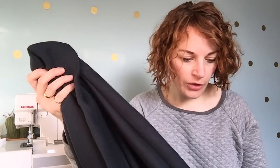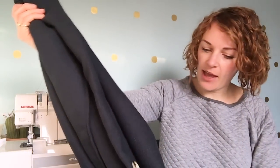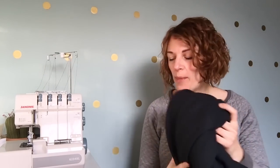And the wool I used was from the Cloth House, and it's really nice. I don't know if you can see, it's got a slight twill to it. And really nice and soft, and it's quite thick, so it feels like a really warm, cozy jumper.